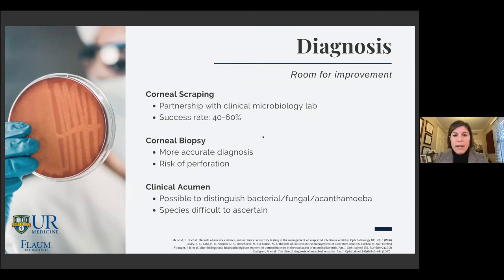And for those who have done that process, we know that the success rate, meaning getting a positive result of some kind back from the micro lab, can be a bit hit or miss, and nationally, probably around 50%. So if you get a swab and you don't get a result back and things aren't going well with the patient, you certainly could ratchet up your ability to diagnose by doing a corneal biopsy. So taking an actual piece of tissue and sending that off. And that often leads to a more accurate diagnosis, although there are some inherent risks of taking a piece of tissue out of a cornea that can be really hot or even actively melting.